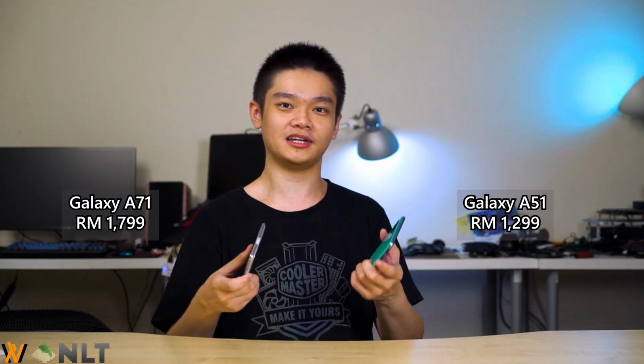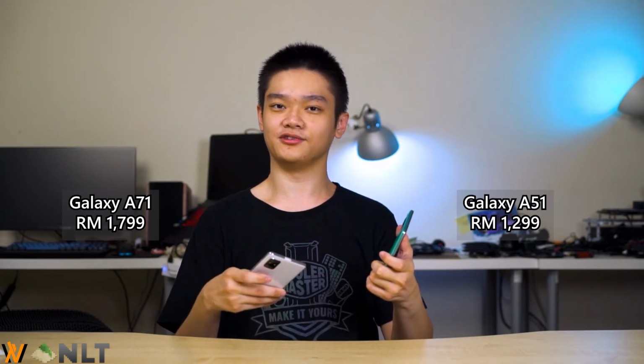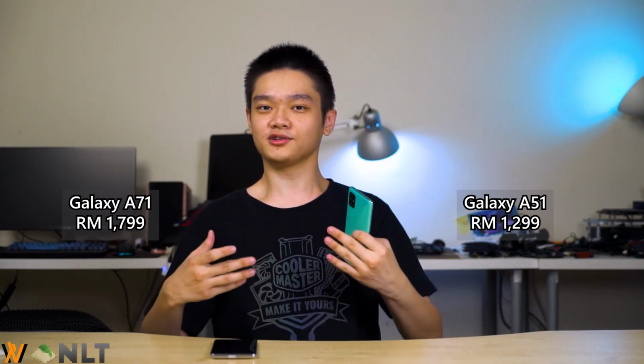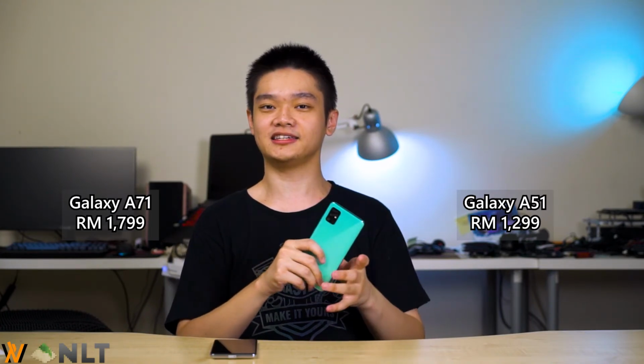want on your smartphone. If you want to play games on it, then I would definitely recommend you to get the Galaxy A71. Whereas if you don't really play games that much and you just want a phone that is very useful in your work, especially in taking screenshots, copy pasting a lot of documents, then the Galaxy A51 is good enough for that job, especially with the Edge panel.